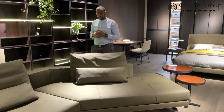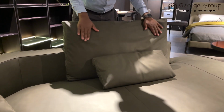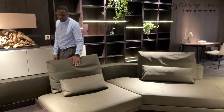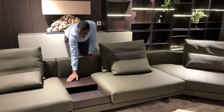Let me give you details about this beautiful luxury sofa. It's made out of genuine leather. It's got an army green color, very unique, very nice. Moving over here, it has this piece of wood. Solid wood, very strong, smooth finishing.